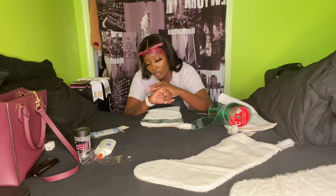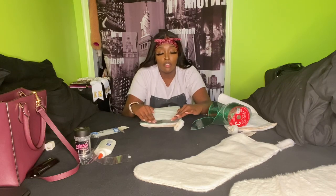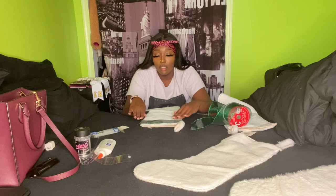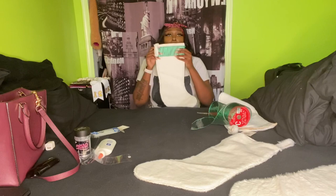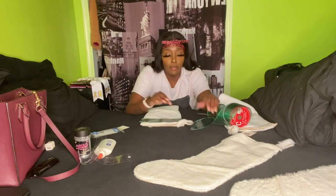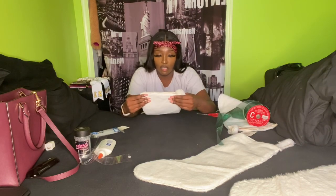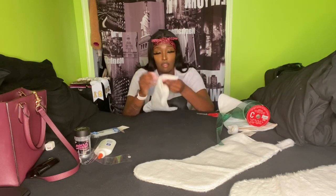You could use just Elmer's glue to glue this stuff on, but hot glue works way better, especially for this type of material. It should definitely stay. So just smooth that out and make sure it's flat. And then this is how it's looking so far. I'm gonna put another layer on top so that it's thick because it's pretty thin. I mean, I don't have to, but. And I'm also gonna put one on the other side.